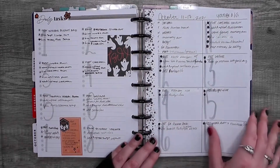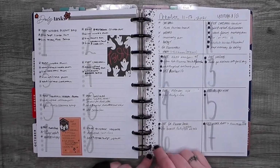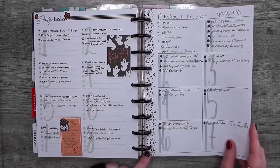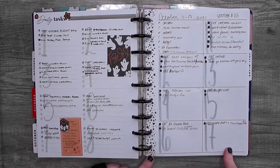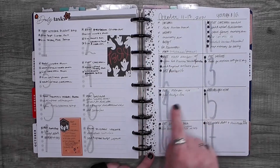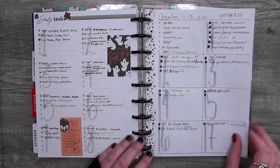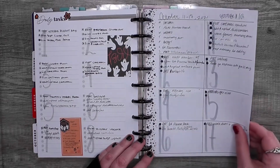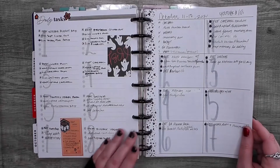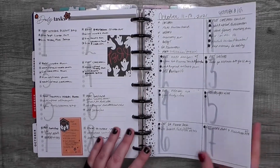So I just took some of the lined notebook paper, and this is like the Disney one. I have one of the Disney notebooks, and I just measured it out, and it fits perfectly a dashboard. So that's this week. And again, things kind of fell apart Wednesday and Thursday. But we will hopefully get back in schedule and ahead of schedule this weekend.